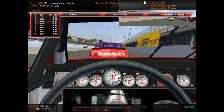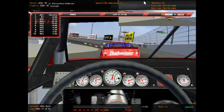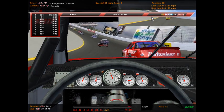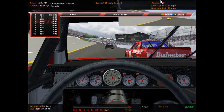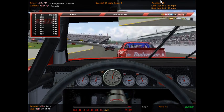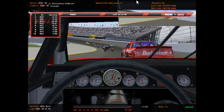Inside with Joshua Osborne, car number 63. He runs 10th right now. Up ahead is Jessica Shelton in 9th. A pair of red cars, Osborne obviously a Pontiac, and Shelton's car a Ford.